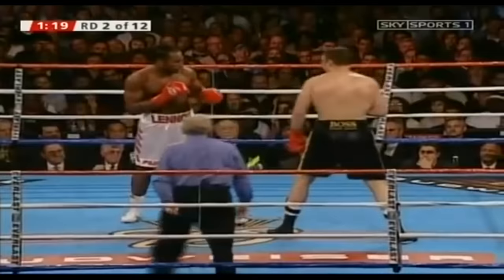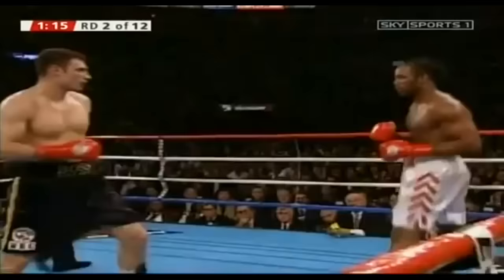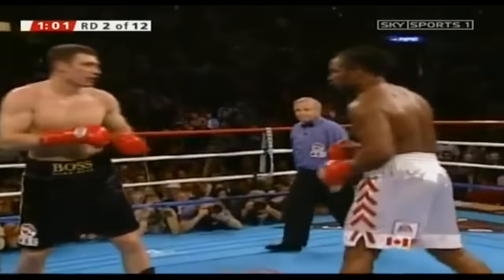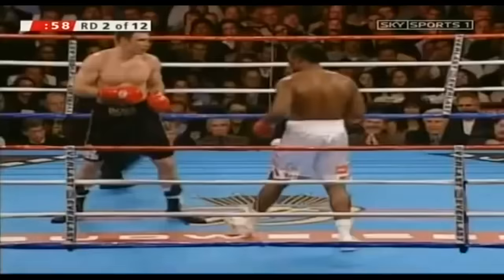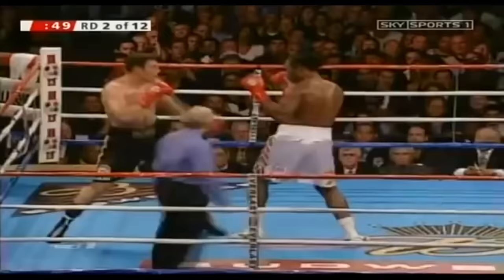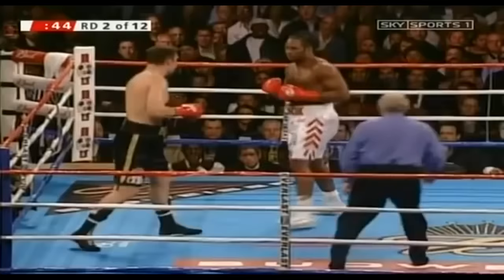Early on here, can Lewis turn this around again? He's hit with the right hand by this big, strong Ukrainian. But there's a left jab of some authority by Lewis, and that rocked Klitschko momentarily. Stopped him in his tracks. It was a heavy, heavy shot. Best yet from Lewis. But Klitschko comes back again, and Lewis's defence looks a bit leaky tonight.